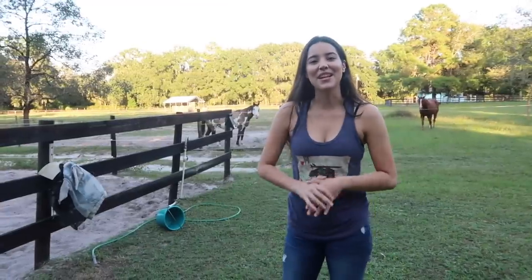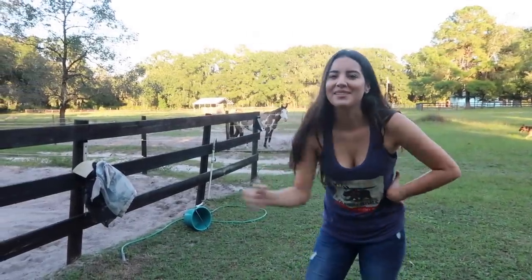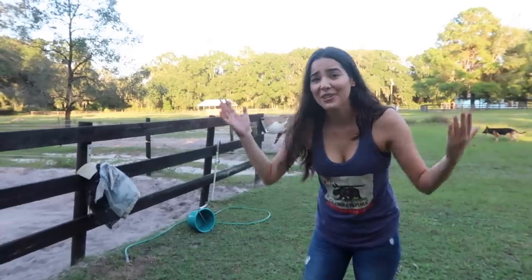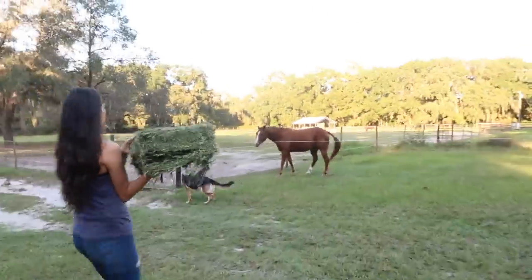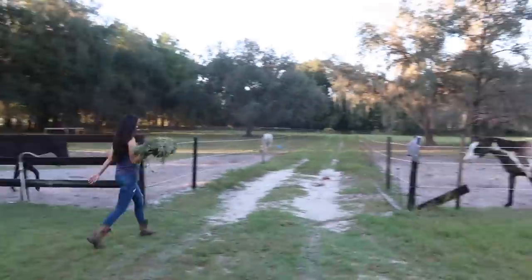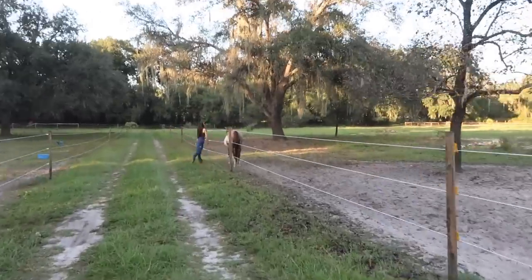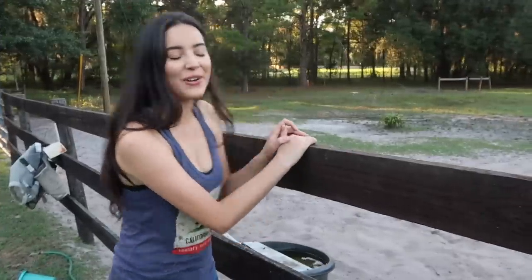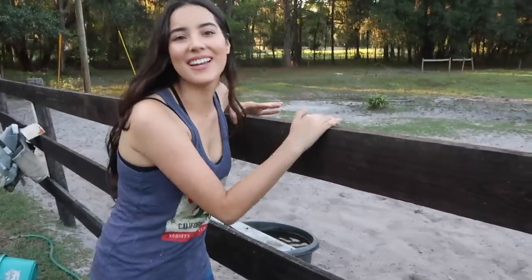Alright, next up is Gucci and Rain, and Gucci's usually in this pasture with Rain, but just so she can help us eat the grass, you know, our personal lawnmowers, we turned her out here by herself. And for water, they have their own little automatic waterer right here that just fills up every time they drink it. So it's there 24/7.